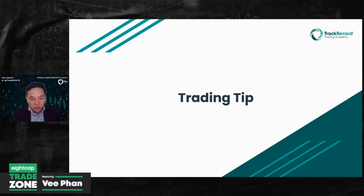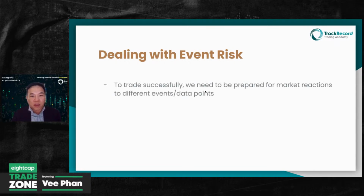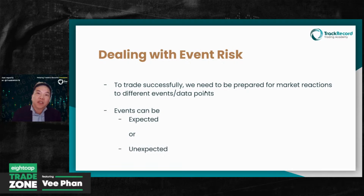So now we move on to a trading tip that will help you improve your investment process. We know that there's going to be event risk in our journey of trading. So we have to be prepared for market reactions to different events and different data points. And of course, events can be either expected or unexpected. Expected meaning they're planned ahead of time. You should know the data calendar and should try to figure out what's important.